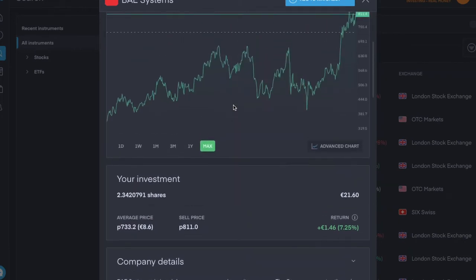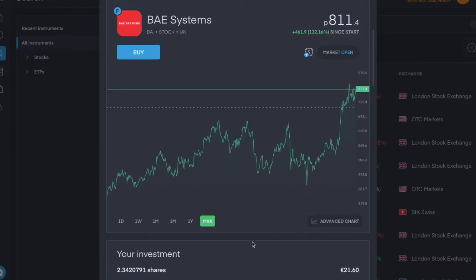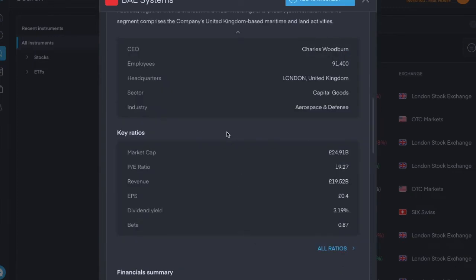So despite the turmoil in the UK at the moment, BAE Systems is actually doing very well, because it's an unfortunate fact that when war is rampant, then defense and aerospace companies tend to be selling a lot of products and therefore making a lot of profits. So it's in the capital goods sector, currently has 91,000 employees, has a market cap of £24.9 billion, a PE ratio of 19.27, current revenue of £19.5 billion, an earnings per share of 40 pence, and a dividend yield of about 3%, paying a dividend twice per year.